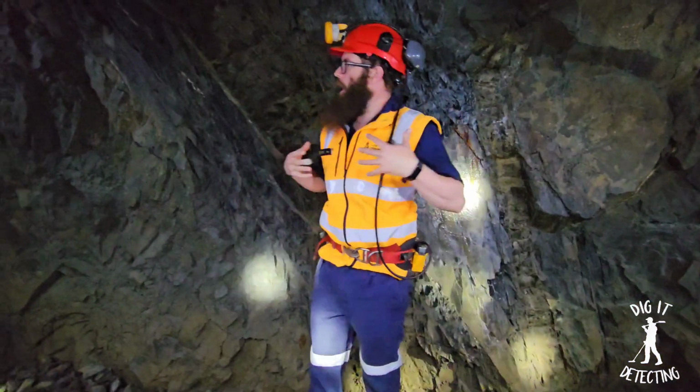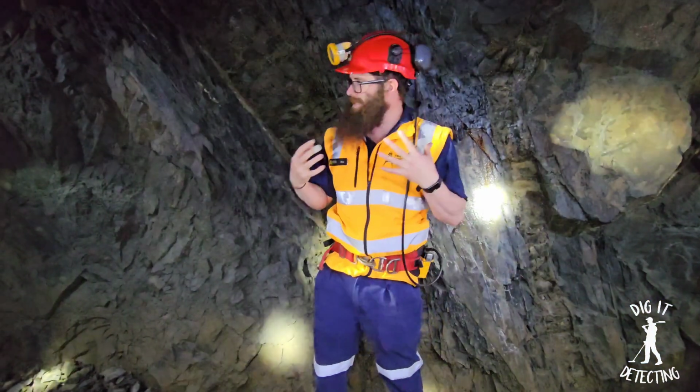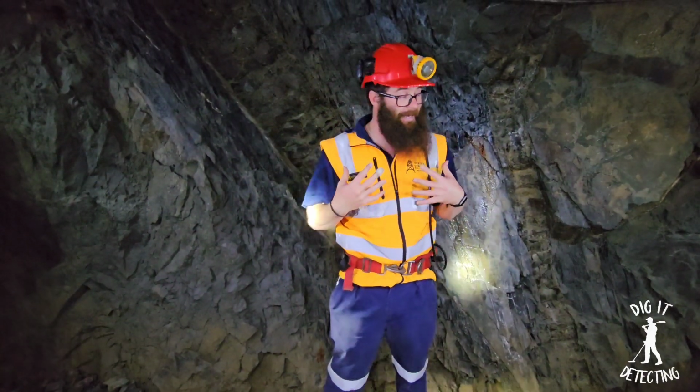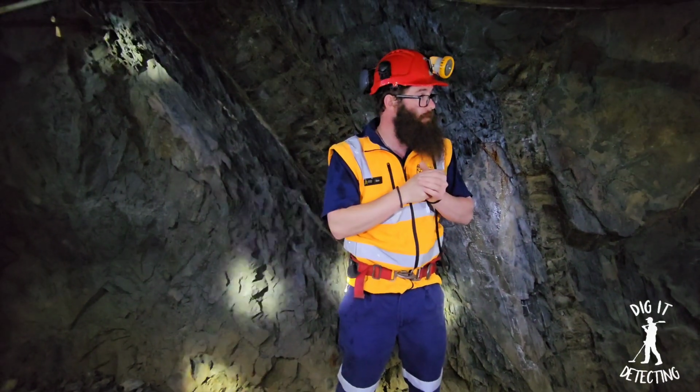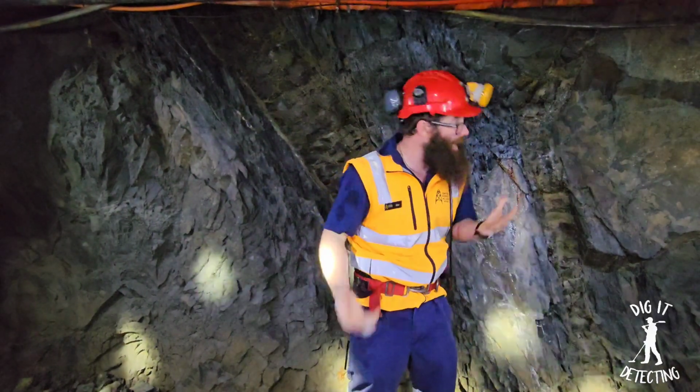What we've got here in Bendigo are called saddle reefs, and it's the type of saddle reef structure that Bendigo has that makes it successful. Nova Scotia in Canada has a similar saddle reef structure to Bendigo, but outside of that, there's not too many other places around the world that have them, so we're lucky.